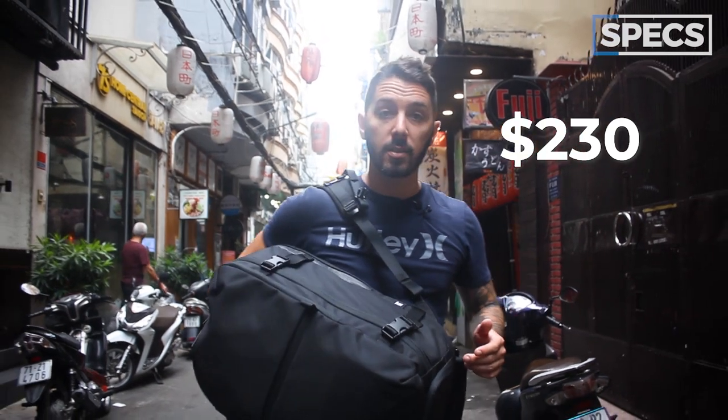All right, so let's talk about the specs of the Aer Travel Pack. And I wanna clarify, this is the Aer Travel Pack 2 that we're talking about. The first spec is the cost. The Aer Travel Pack 2 is gonna run you $230 US. The cost is definitely a little on the pricey side, but when you see all that you're getting with this backpack, it's totally worth it.